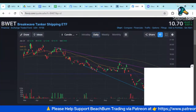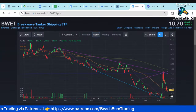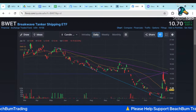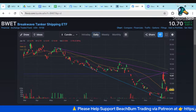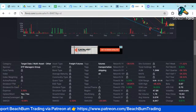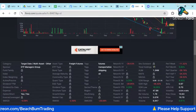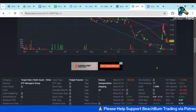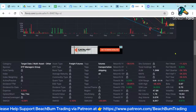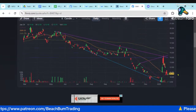Here's BWET, Breakwave tanker shipping. So you see it had gone down significantly, popped back up to that resistance level, and then it broke back down below its 50-day. So again, pretty volatile. It is optionable. It's a bit expensive, 3.5% expense, and a very small AUM. So this is not a very popular ETF. Again, you can see volatility, light trading, very low volume, only 5K in volume. So, expect a lot of volatility, bid-ask price spreads, choppy trading.